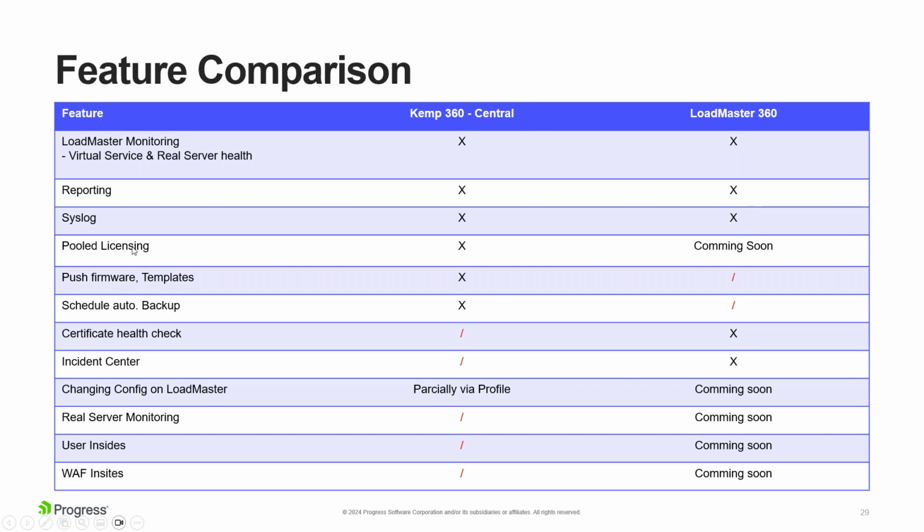To receive pooled licenses, right now only Central can do that. Loadmaster 360 cannot do it as of now, but we're working on it to be able to use Loadmaster 360 in future for the licensing server, for SPLA, and for the pooled licenses.